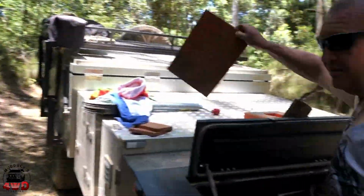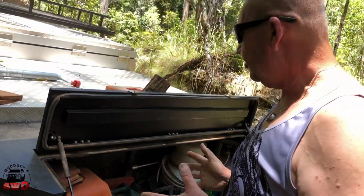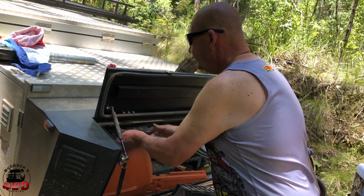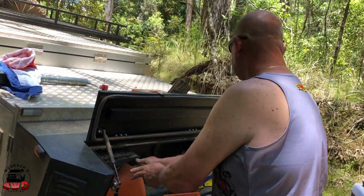One way to clear tracks. Not the best way to have your gear stuck in the camper, but realistically, you've just got to put it in where it fits. You've got to dig everything out to get to the chainsaw. But, you know, that's just how it has to be. It's not a great bloody rush to get there, so it really doesn't matter.